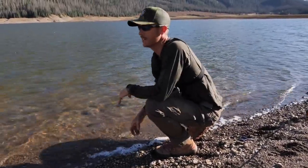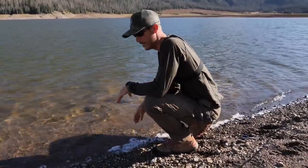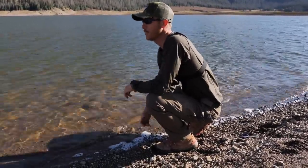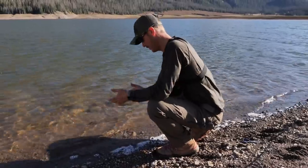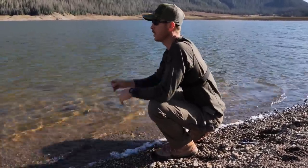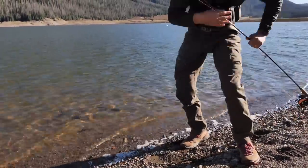Couple really nice trout right here. I'm gonna try to get one more. OSG is making chili tonight with cornbread and we don't want to be late for that. So, honey, can I catch one more? If I see another one coming up, there's one right there. There you go, there's one right there, babe.